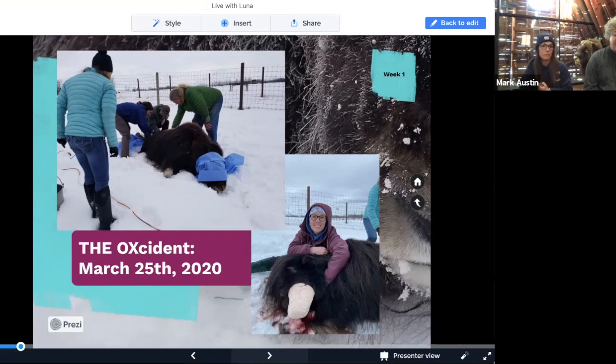So we did make the decision to amputate. Musk oxen do carry the majority of their weight up forward. That was a good thing for Luna. Relatively small butts compared to their huge barrel chests and their heads and everything. So we had that going for us.